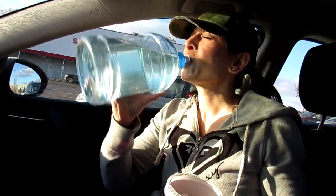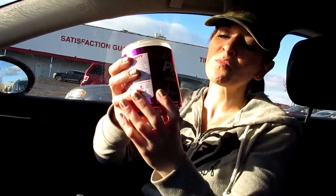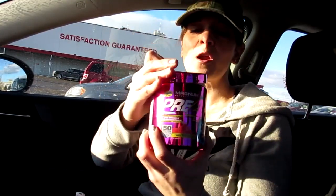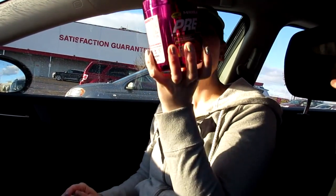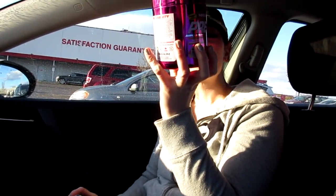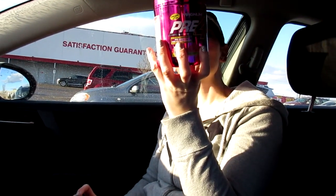Yeah. Tingly. One thing about this Magnum Pre 4: you need more than one scoop, for us. If you haven't done a pre-workout yet, you might want to just try one scoop first. And there's only 100 milligrams of caffeine, which is not much. I mean, we probably get that. You guys probably get that more in a big cup of coffee. All right, boys. Workout time.